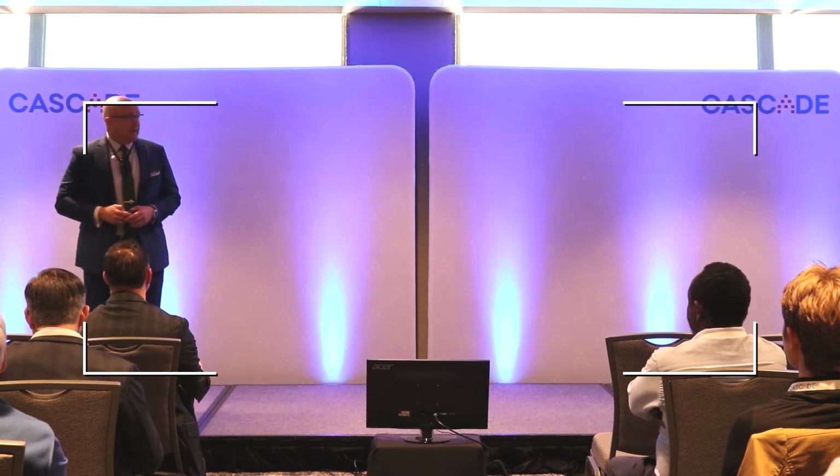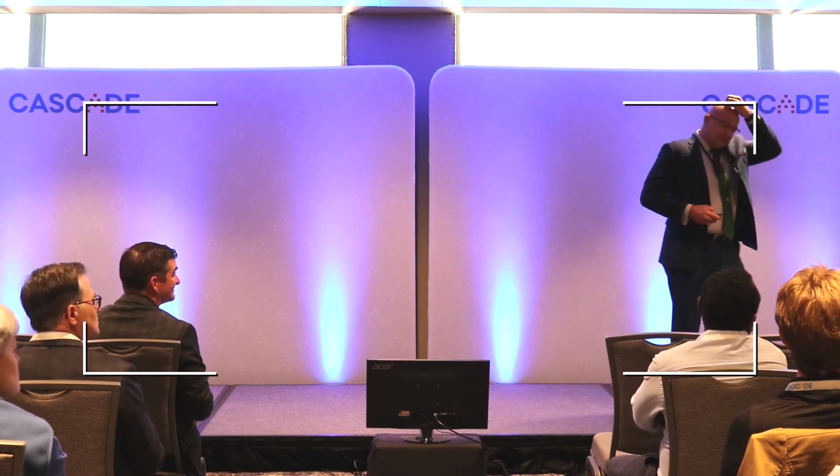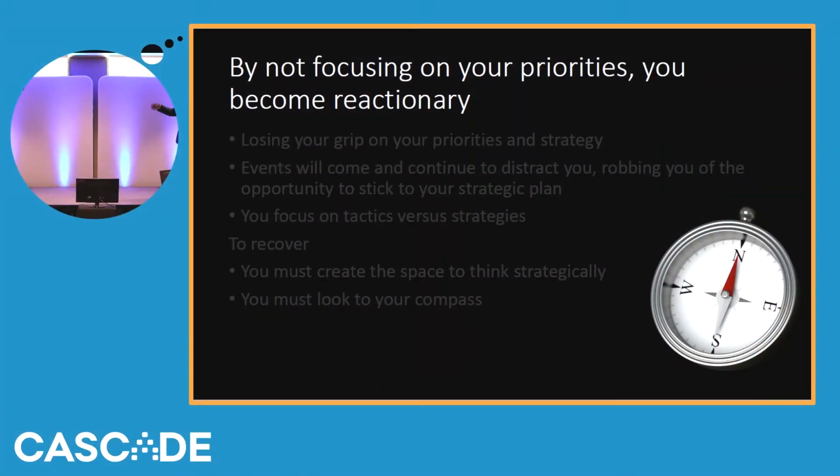I really am into compasses. And Cascade has turned out to be our compass to turn this voice that we're using. That's the metaphor that I'm going to go with for my talk today. So we want to keep the focus on strategy. We talk a lot about strategy. As most of us who do strategic planning know, most people out there don't understand what it is. They confuse goals with a strategy. So one of the things I would like to point out, I have very few slides that have words on them, by the way. By not focusing on your priorities, you become reactionary. And so we lose our grip on our priorities and strategy.